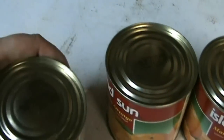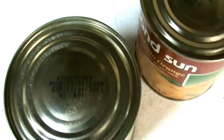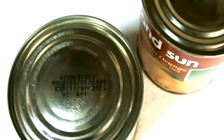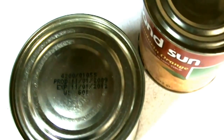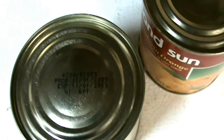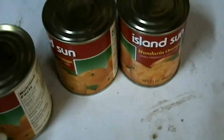Now, you can see clearly the expiration date on there: 2012. So they won't expire until November 1st, 2012. But I think I'm probably going to have to get rid of some of these prior to that, simply because some of them have spoiled.